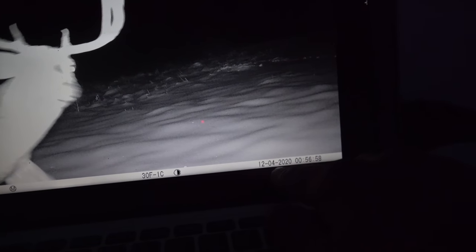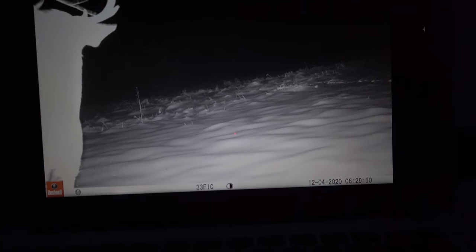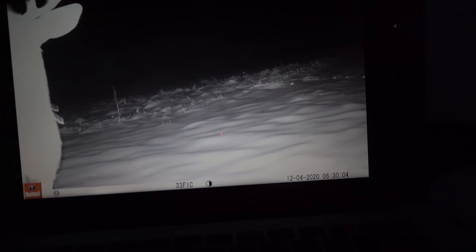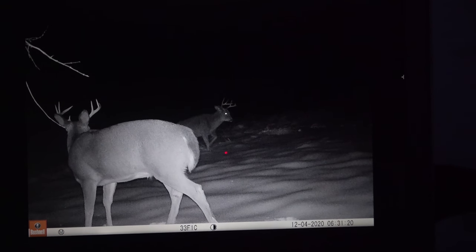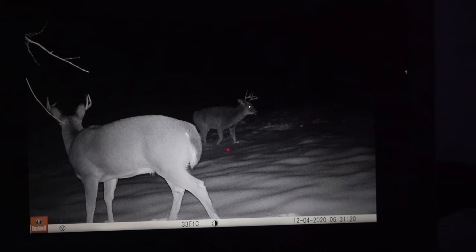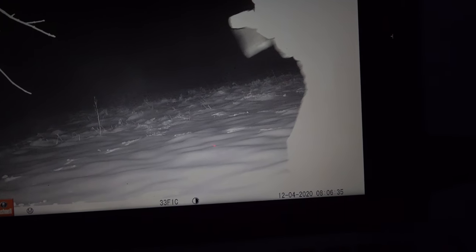There's the Bully 8. That was last night. Today's the 4th. That's that big track crossing the road. Sure is. This is at 6:30. It's right before I got here. Here's another 2.5-year-old buck. Time's not right. It says 8. I got in here, it was like 7.